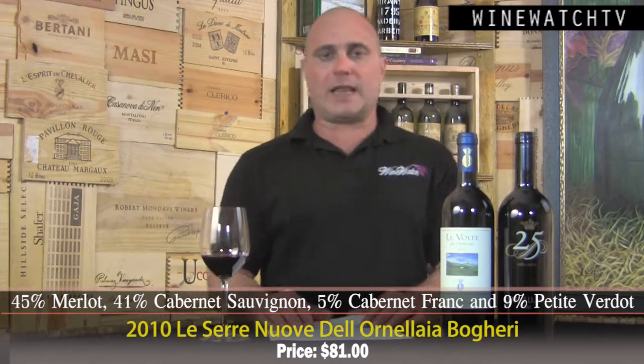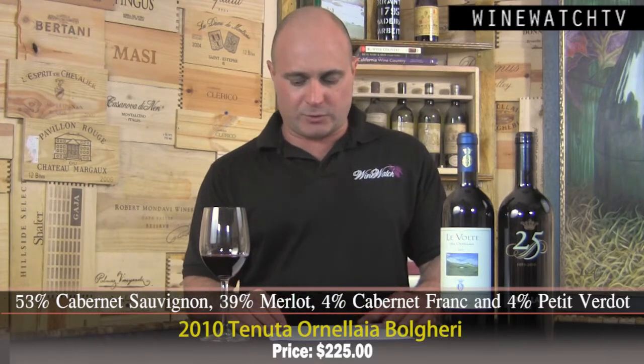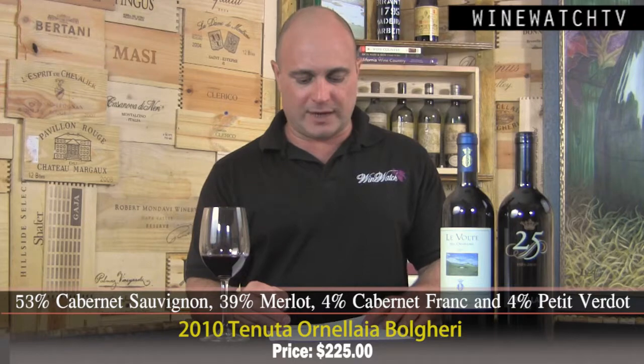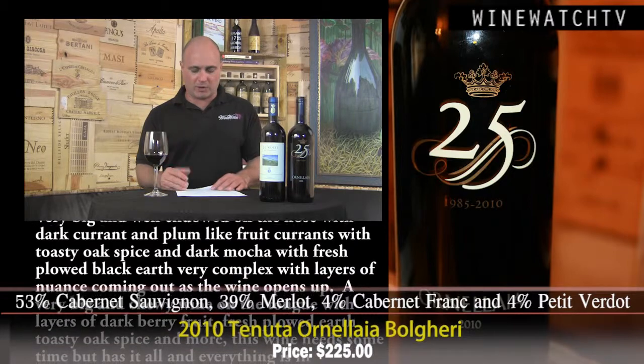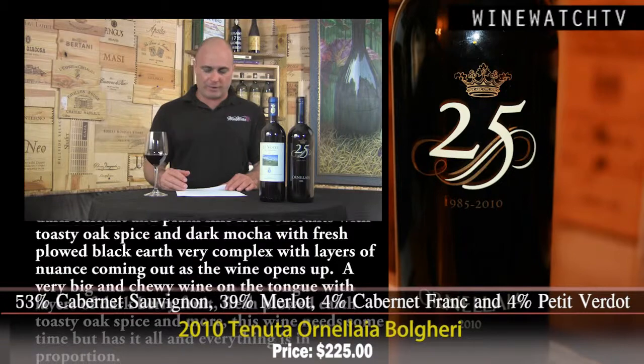And then the Tenuta Ornellaia, the big boy. Well, it's 53% Cabernet this year, 39% Merlot, 4% Cab Franc, 4% Petit Verdot. A very good vintage, but they feel 2011 is even better. And let me tell you, this 2010 is really big, well-endowed wine on the nose, dark currants, plums, and a lot of toasty oak spice, dark mocha, some fresh plowed earth, really complex with layers of nuance coming out as this wine opens up.